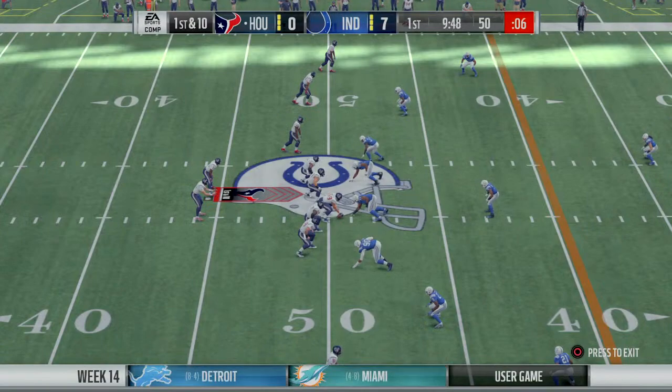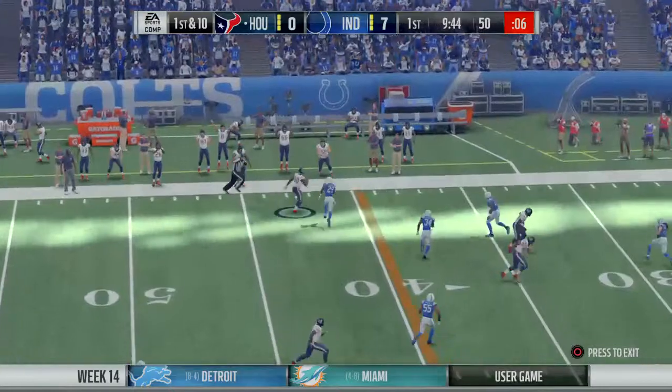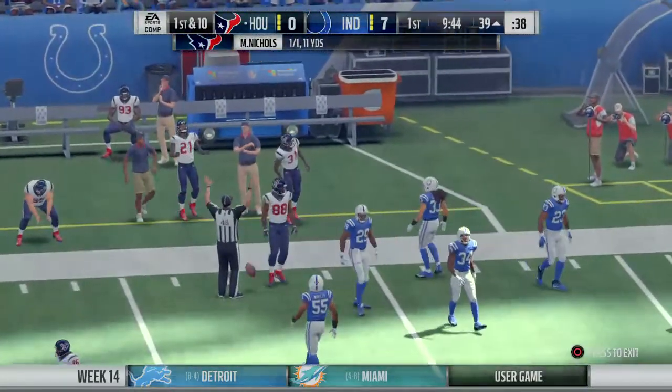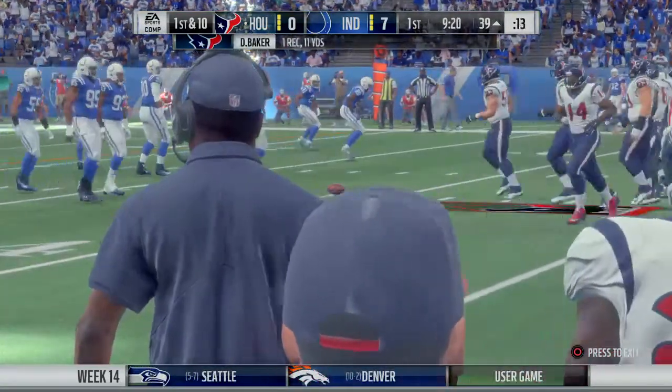I think if he comes back to the huddle, he better be giving them a whole lot of credit and thanking them for that much space to rumble. Throw left side complete. It's Baker. A pickup of 11 and a Texans first down. First down and 10 now for the offensive group.